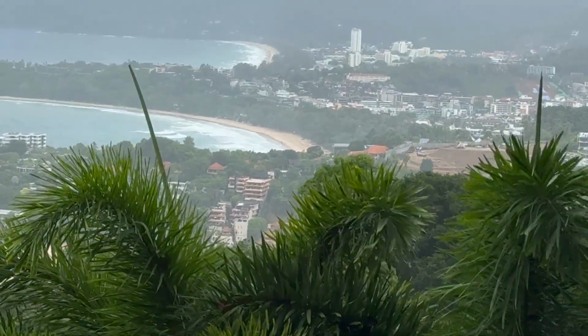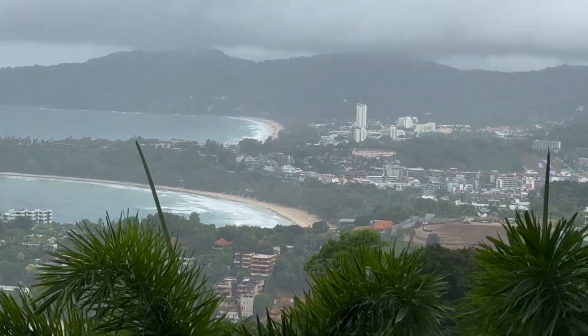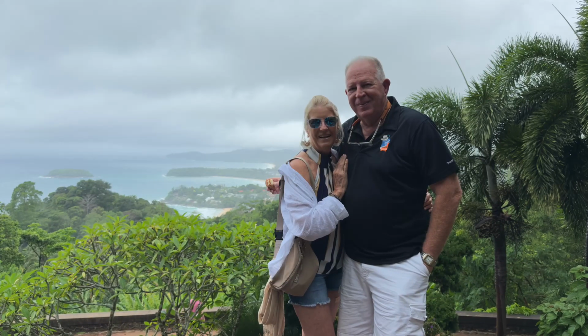That is Patong Bay. That is where we're staying. I can identify it by that tall high-rise. I think next time we come back, we'll stay in the quieter beach areas.